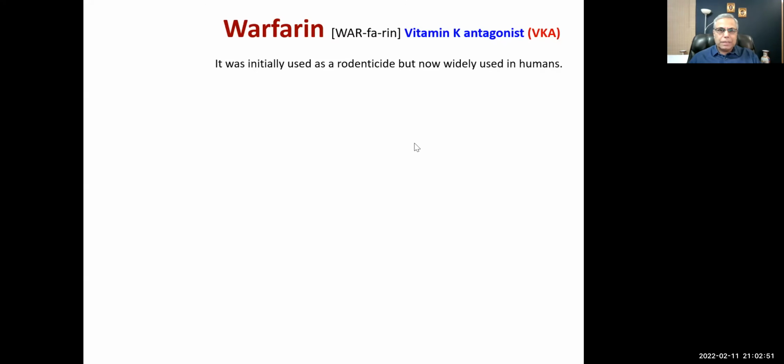All right, so this was the slide that we are supposed to start from, and we'll start from warfarin. It was initially used as a rodenticide, but now widely used in humans. I think this drug was not discovered, but early in the 1920s, they realized somewhere in Canada that some animals were dying due to bleeding. The cattle were dying due to bleeding. So what they found was that they were eating spoiled hay and clover.